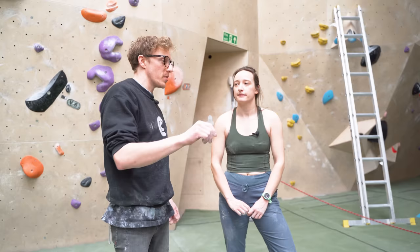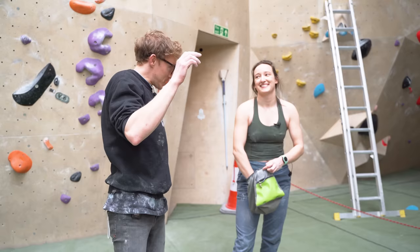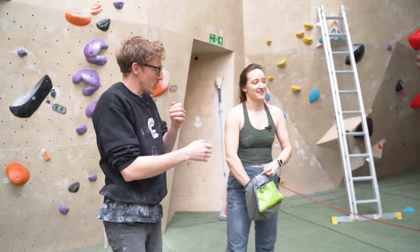Okay, so you might have seen this exercise before, I'm sure loads of people have done variations of this. Hannah, I want you to try and climb this V0 white climb here. You're gonna do it four times. Once without touching anything with your right arm, once without touching anything with your left arm, once without touching anything with your right foot, and then once without touching anything with any limb.